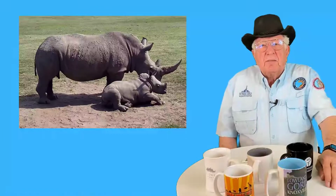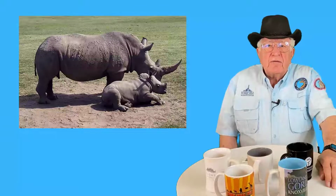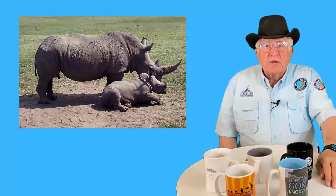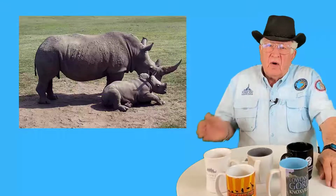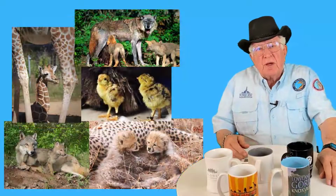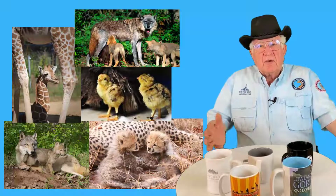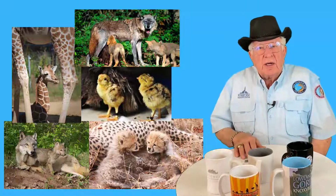They've been successful in breeding the white rhinoceros, which is highly endangered due to poaching for their horn, which certain cultures mistakenly treasure for its supposed medicinal values. Let's face it though, their horn is made up of the same substance as our fingernails, which have no curative properties. Other species which have benefited from the preservation efforts at Fossil Rim are the American red wolf, the Mexican gray wolf, cheetah, giraffe, and the Atwater's prairie chicken.